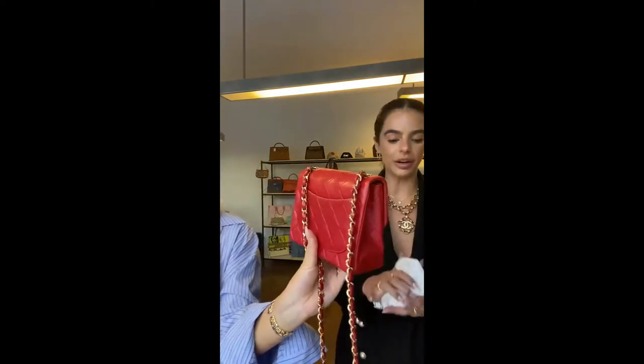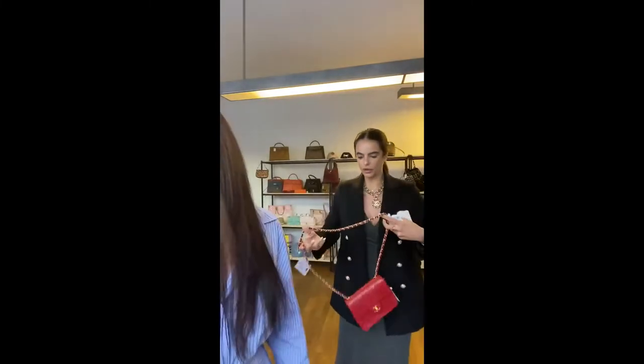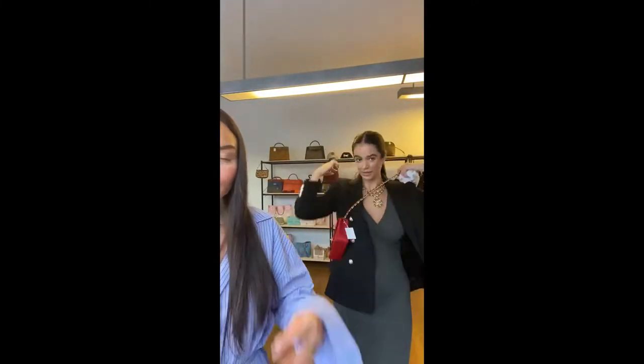Guys, this bag should be double. Honestly, it should be double. It's an insane, insane bag. Under £3,000 for a 1986 mini classic flap. You will not find that. That is basically the same price as a wallet on chain in the store now. Crazy. It's an insane price. It's very, very beautiful. I'll quickly show you guys what it looks like on, and then we can move on to something else. Let's have a look.